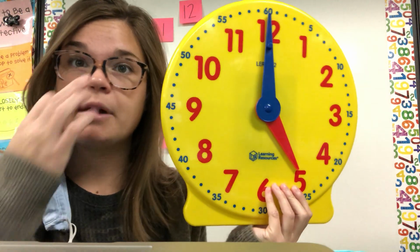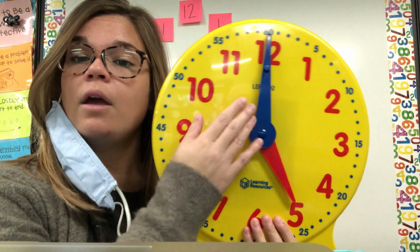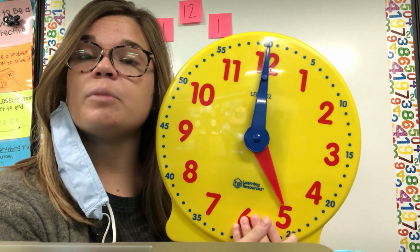So I want everybody to put their clock down and I want everyone to look at Miss Strohmeyer's clock. Glue your eyeballs to the screen. Miss Strohmeyer's clock looks exactly like your clock except my clock is a little bit bigger, okay? The red hand tells us the hour. Repeat after me.